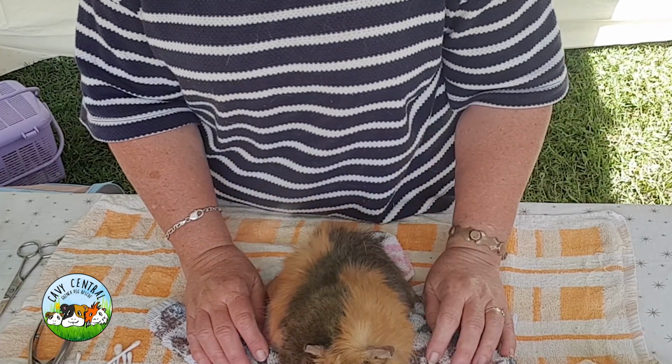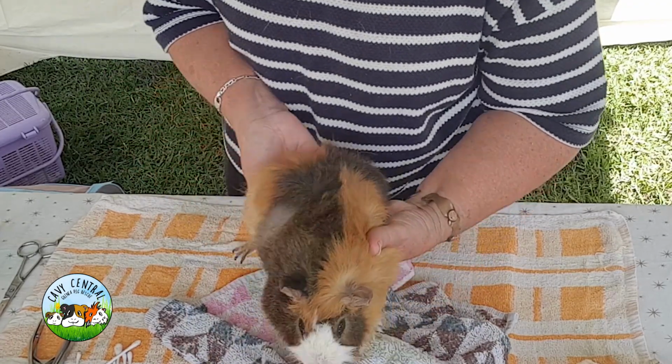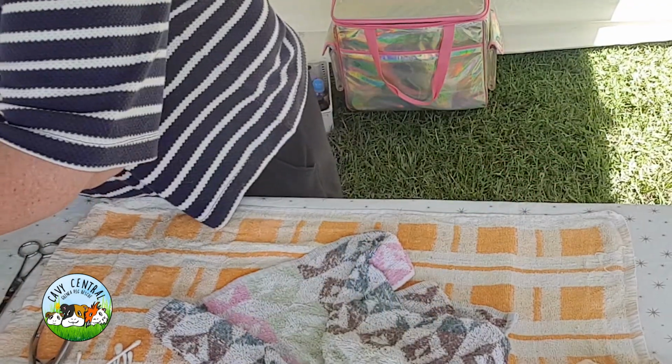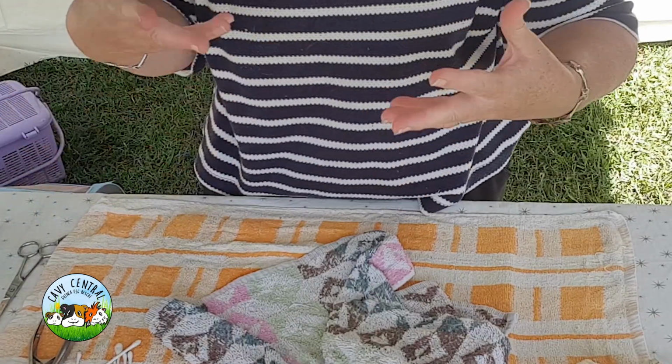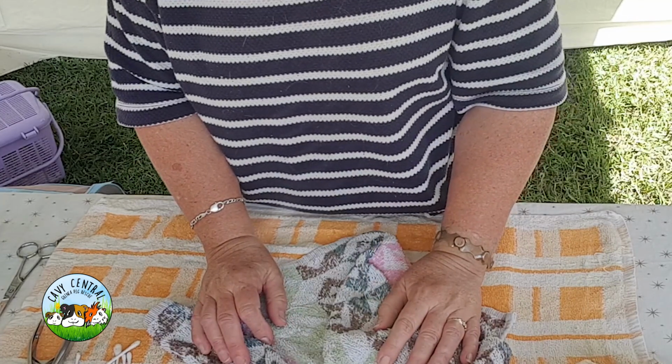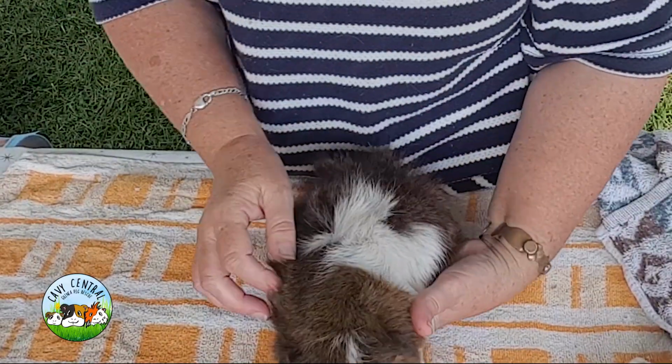We have a mix that we get from another guinea pig lady. Keep him on the same mixes. Everything's fine, like his body weight, everything's really good. Hello, Yogi. He's a cutie.